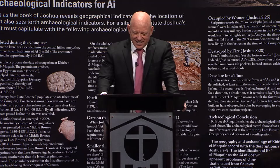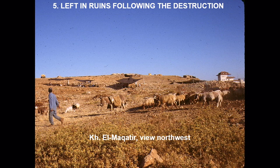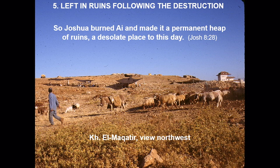All right, here's Khirbet el-Maqatir, left in ruins, certainly as the Bible says. You can see the shepherd passing through every day, bringing in the sheep and goats all mixed in together, just like Jesus said. So he brings the sheep and the goats through. He's got the sheepdog, and he's got a donkey. I mean, you want to see the ancient and the modern. Here comes the shepherd. He's riding on a donkey, talking on a cell phone, and smoking a camel. I mean, it's hilarious.